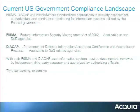So currently, in terms of U.S. government compliance, there are two main drivers or standards. There's FISMA and there's DIACAP. FISMA is legislation that came out in 2002, and it's applicable to non-Department of Defense agencies. DIACAP is a very similar standard for certification, and it's applicable to the Department of Defense. So with both FISMA and DIACAP, each information system must be documented, reviewed by independent third-party assessors, and authorized. It is an extremely time-consuming and expensive endeavor. It's highly inefficient. It can be frustrating.